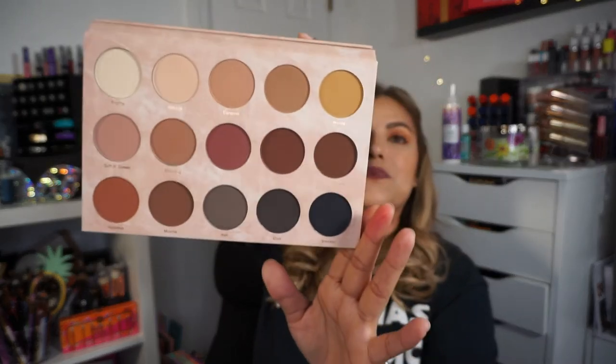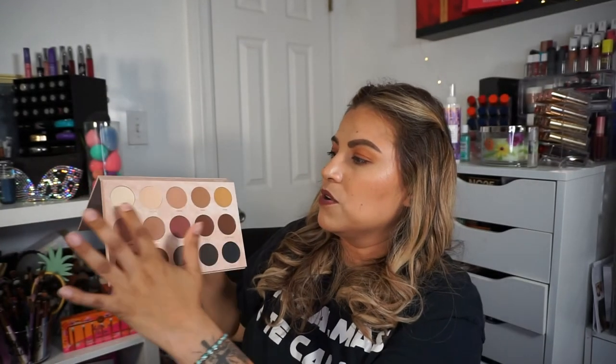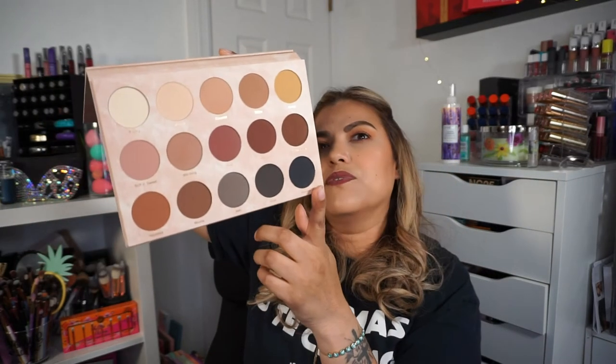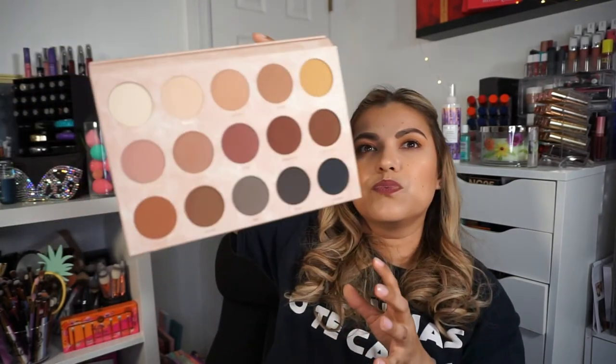Look at that shade range. Definitely these tops right here are going to be good for transitioning, especially here too as well. You can even use some of these as contours or even as a bronzer. So these look very, very pretty. I can't wait. Different shades here of the black, grayish colors in there. Oh, these are really, really pretty and I can't wait.